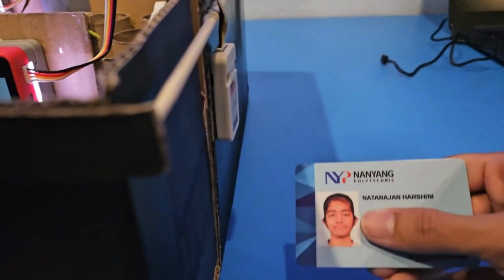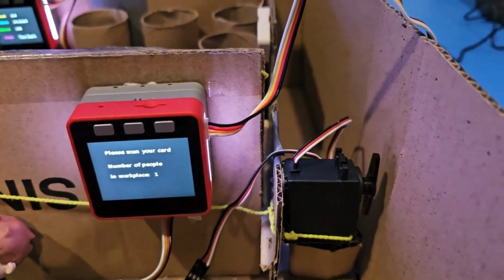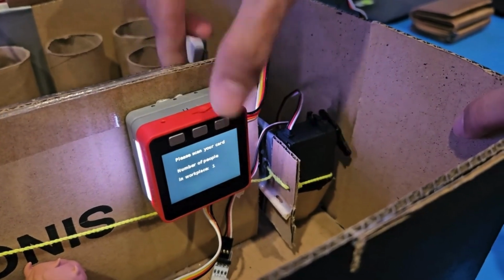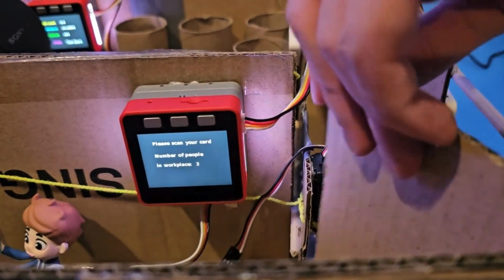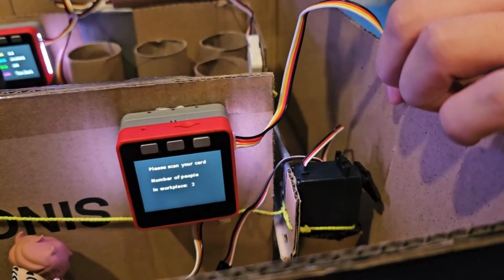In this demonstration, we get to see the RFID locking system in action. People with authorization will be able to unlock the door with their admin cards. Once inside, they can then push a button to lock the door behind them. The M5Stack also helps track how many people have entered the room since the last reset.